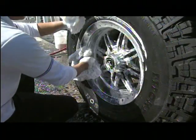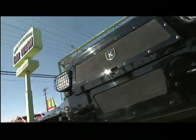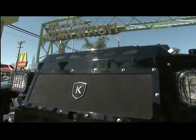Equally impressive is the Conquest Knight's exclusive reputation. The type of clients that would purchase the vehicle would be your typical high-profile individual, someone who wants to have the ultimate in security, luxury, as well as make a grand entrance.